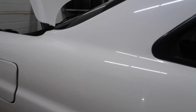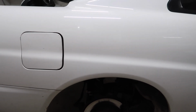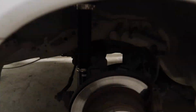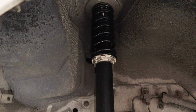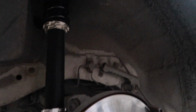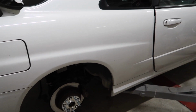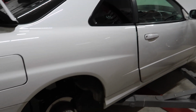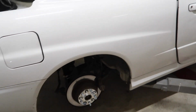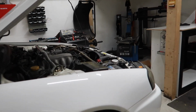But it's quite a hassle to unscrew the bolts for the coilovers. It's not a lot of space. But we have already changed both sides now. They are in place. They are tightened. So now we are going to put the wheels on and try to lower the car to see what height it sits on right now, and probably adjust it afterwards. Yeah, let's go.